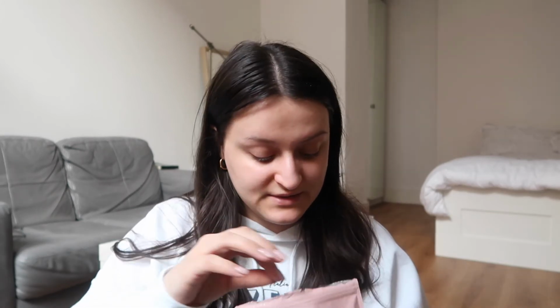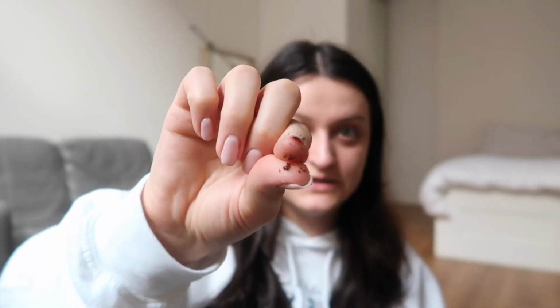So I wanted to try something a little bit more intense, which is why I tried this Frank Body one, which is very nice if you're looking for a really scrubby scrub. The coffee smell of this is the most intense coffee smell I've ever smelled, and it's so nice. I feel a bit energized just sniffing that, and it's literally little coffee granules. Here's my camera, I'm going to focus on it. And then you just obviously scrub that in.